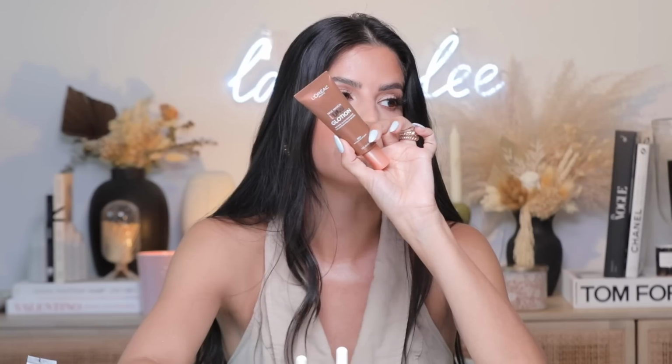Okay, first, this product's been around a long time. This is the L'Oreal Lumi Glow Lotion. This is such a pretty product that you can wear alone, add into your foundation to deepen it, or you can add it into your moisturizer to give you a bronzy glow. This one's really golden and cool tone, and I love it.